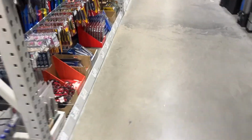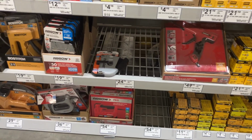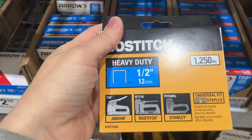This is the tools. No, I need staples. I think I want half inch. All right, we are on day 2 of working on the greenhouse.